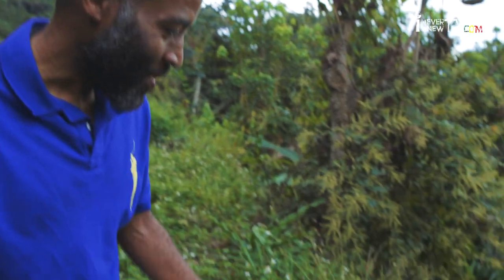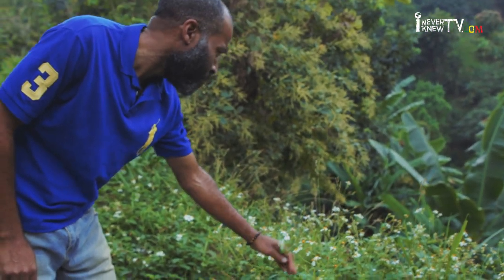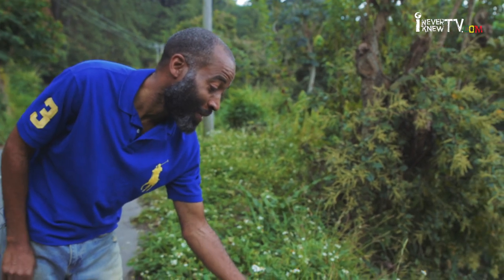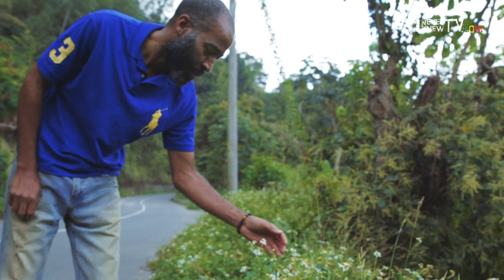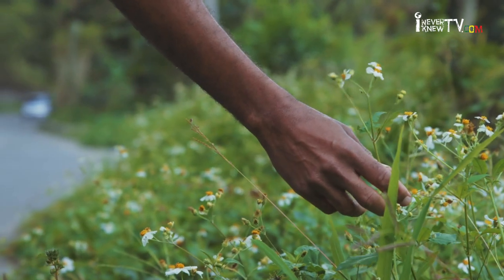All right. Here we have this herb known as Spanish needle. I don't know if most people know how to identify it, but it's very easily identified. Mostly it's known as rabbit feed. They feed rabbit with it. That's what it's mostly known for, and that's what I knew it for growing up. Spanish needle, or Bidens pilosa, that's the botanical name. It's a very good herb, very potent.